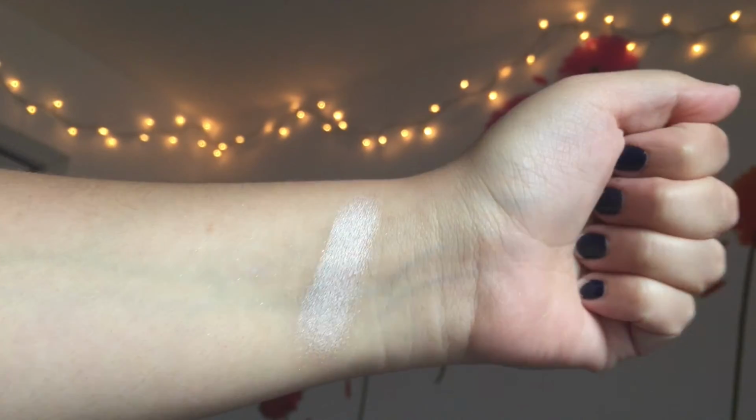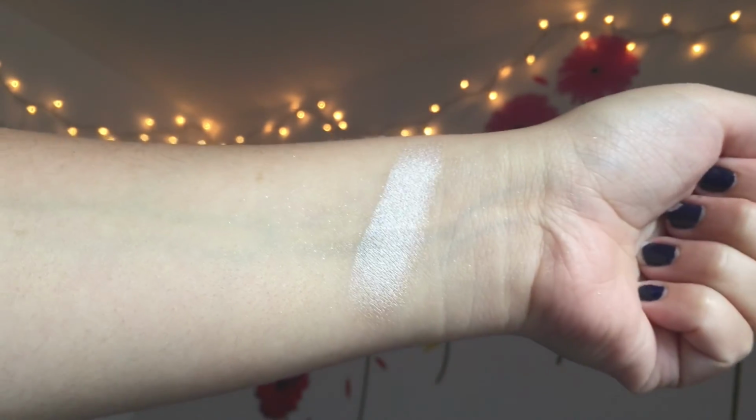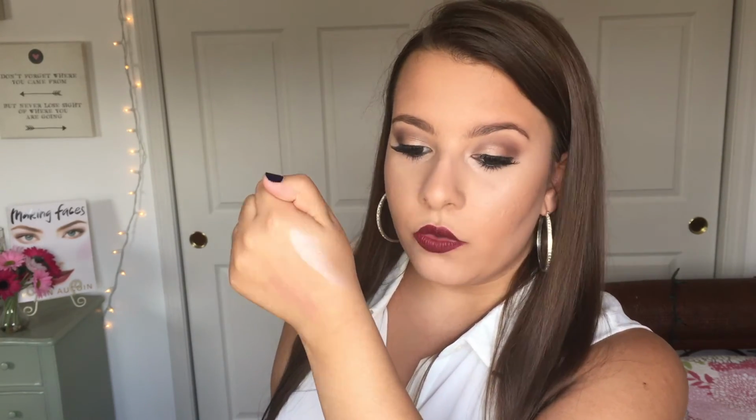The next one that I have, I believe this is, what is this? I believe this is Smoke and Whistles. This is what Smoke and Whistles look like. It's again a really icy pinky highlight, something that I don't typically go for. I like more of a gold champagne highlight, but I thought this would be really different and pretty for more of a cool tone eye look.